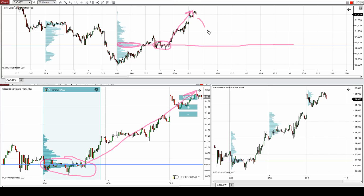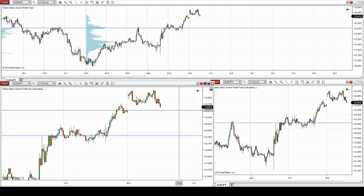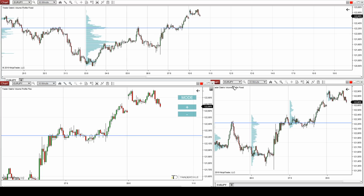So when the price makes it back to this level, I think that those buyers will be defending their buying positions, and they are likely to push the price upwards again. The exact value of the level is at 80.70. Let's now have a look at the Euro Japanese yen.